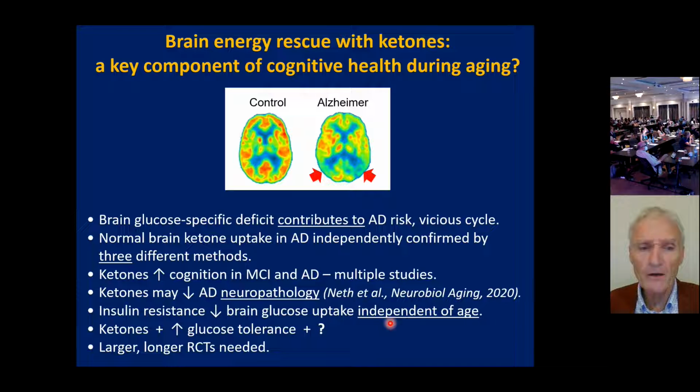It's a problem that is independent of age, and it is a problem that we absolutely need to address if we want to improve cognitive health during aging. So ketones are potentially part of the solution, but we need to improve glucose tolerance and perhaps have other interventions as well. Ultimately, larger, longer-term RCTs are definitely going to be needed.